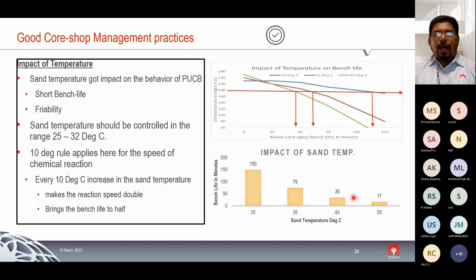But if you are using that sand, be mindful that we are impacting the bench life of the sand, and it can lead to friability of the core. So here again the 10-degree rule applies. For every 10-degree increase in sand temperature, the bench life becomes half because the reaction speed doubles. So, for example, if you are getting 150 minutes of bench life for a mixed sand at 25 degrees, hardly what you will get is 17 minutes 55 seconds.